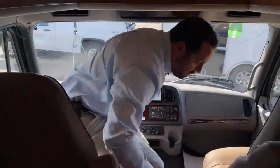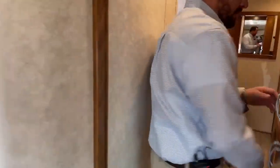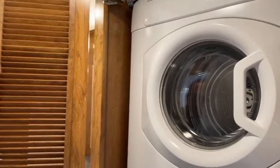All right, let's move to the back. It does have a stackable washer and dryer.